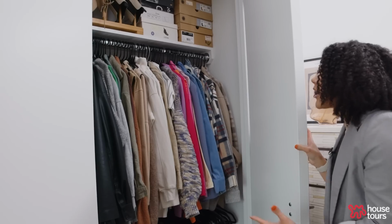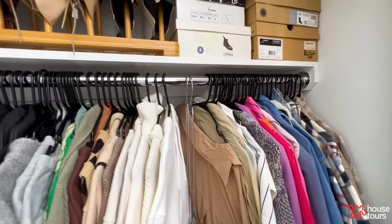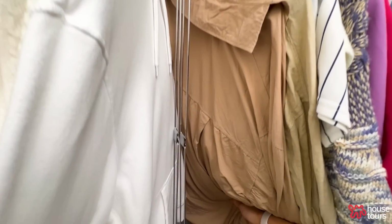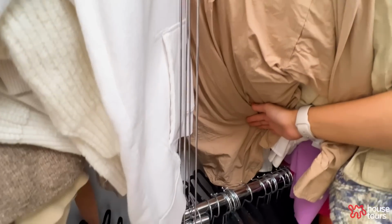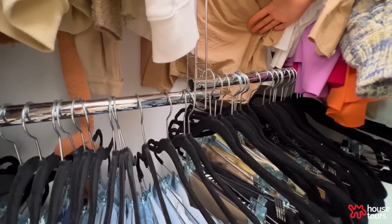And then I got this nifty thing also from Amazon, which kind of creates a second layer and adds this second rod. So this is where I was able to hang all of my pants, jeans, skirts, and it just made this closet so much more spacious for me.